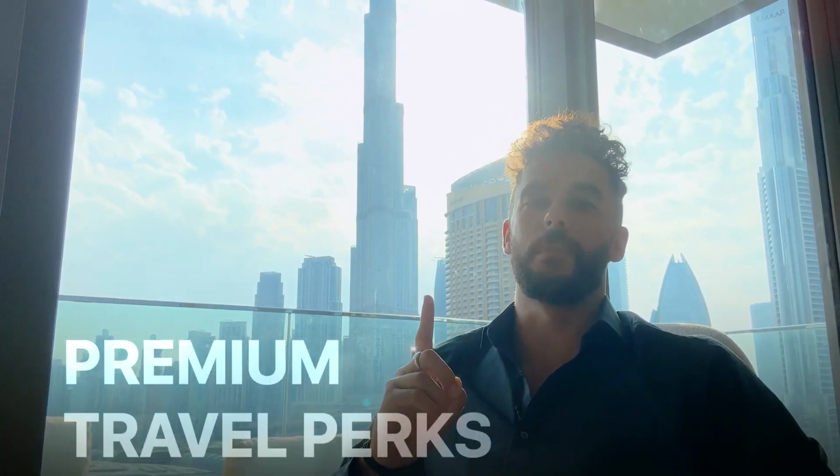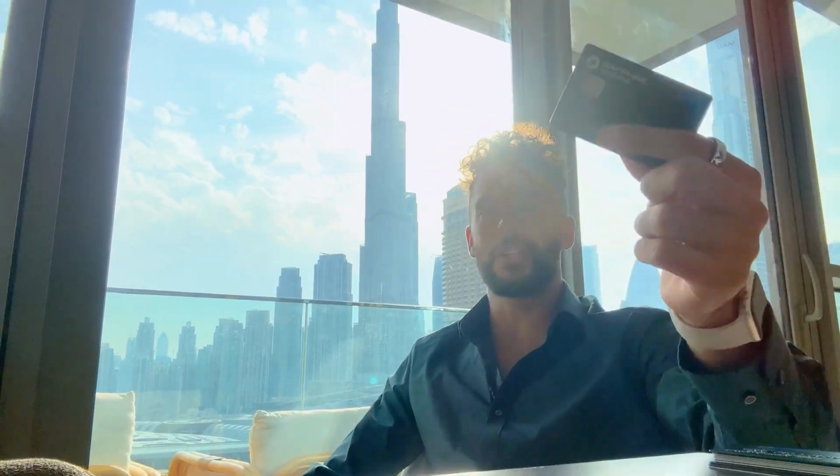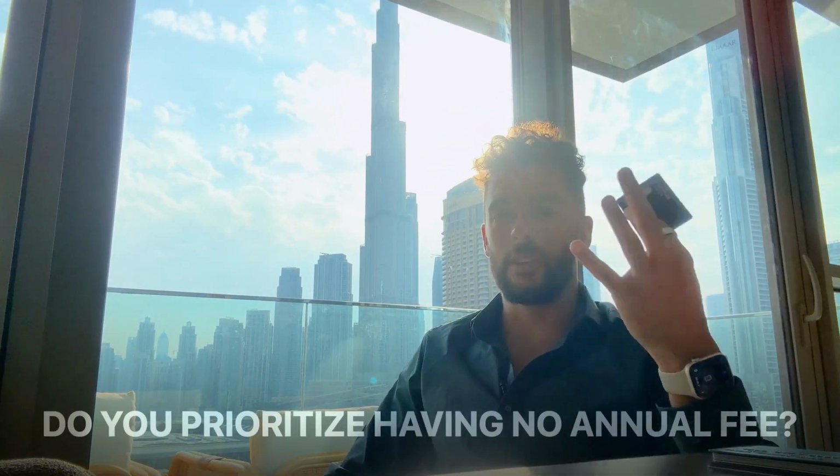However, it doesn't offer bonus categories or premium travel perks compared to cards with an annual fee, like this Chase Sapphire Reserve we're going to talk about in a second. Consider, do you prioritize having no annual fee? Do you value these premium travel perks? Maybe you are a casual traveler who doesn't maximize points due to lower spending, just for the ease of transactions in multiple currencies. Then if it's the latter, this card, the Travel Rewards credit card, might be a good option for you.